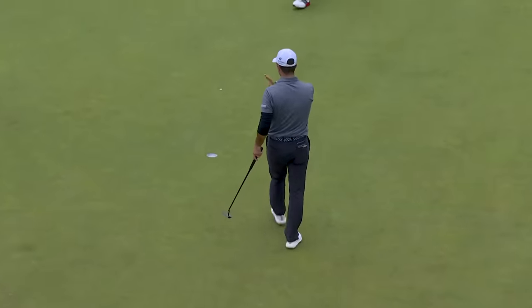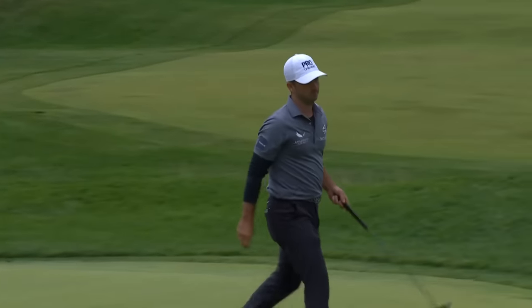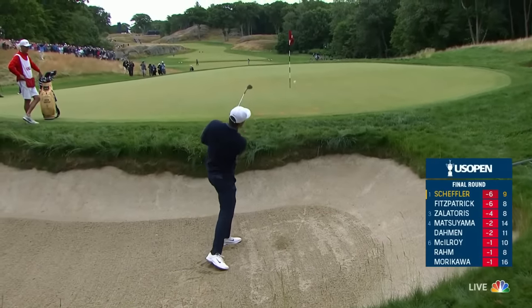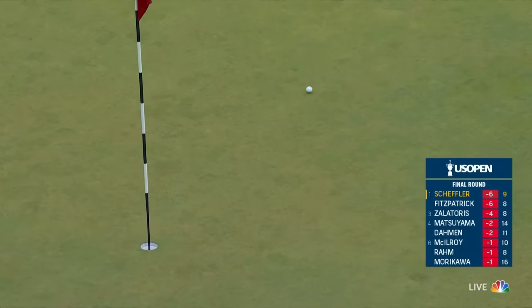Such a good three here at the 12th. McCarthy picking up the shot he dropped at the ninth. Scheffler from that bunker behind the 10th green. That's it. Get in. That sounded good. Look how fast. And that has a chance. Watch how fast.